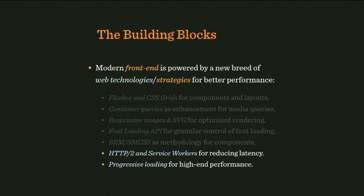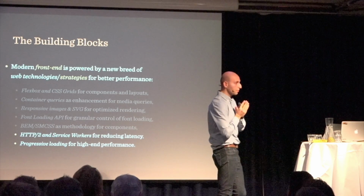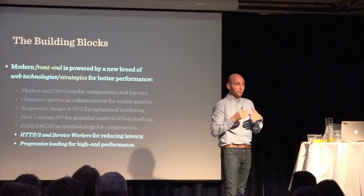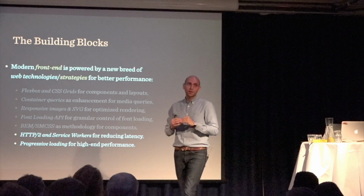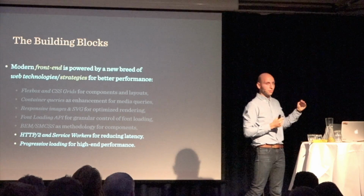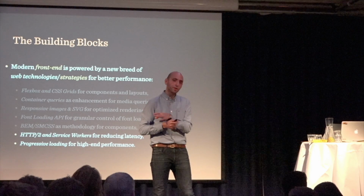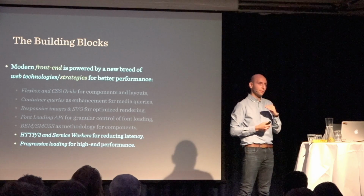HTTP2, which we should all be using when designing or building for the web, and service workers are pushing performance hard. We moved to HTTP2. It was a big hassle because it requires HTTPS. It was really hard, actually: mixed content warnings, security issues, certificates, and all the stuff. But the main boost came through using service workers. If you're just moving to HTTP2, it's not going to be a big performance boost. But if you are moving to HTTP2, definitely use service workers as well. This is going to push performance like hell.